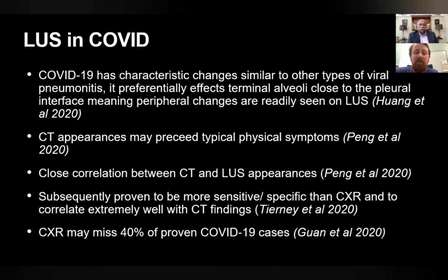So how can we use lung ultrasound in coronavirus? Now, as I was saying when we had our initial technical difficulties, if you were looking to design a disease where lung ultrasound would have a use, you would design something like coronavirus. It appears very similar to other types of viral pneumonitis. So the first point to make is that when you're imaging someone, you could be seeing any kind of viral pneumonitis. But in the right clinical setting, and if you have an outbreak, then coronavirus can be imaged because it affects the terminal alveoli close to the pleural interface.